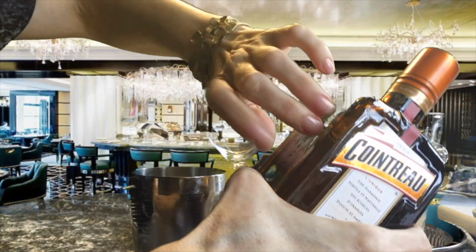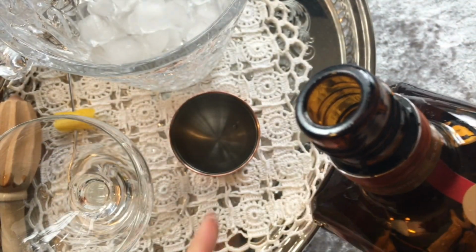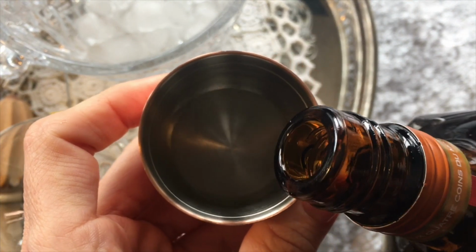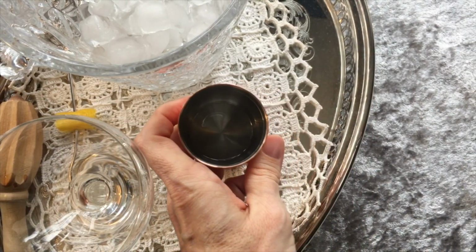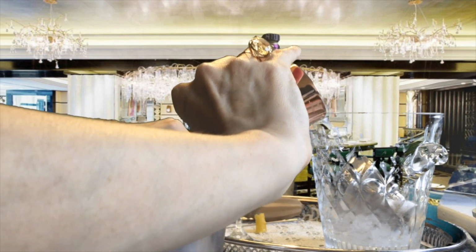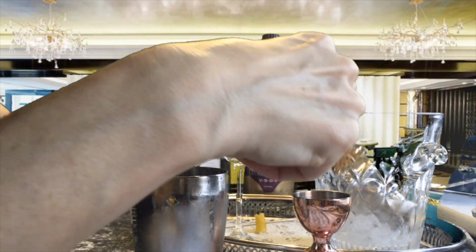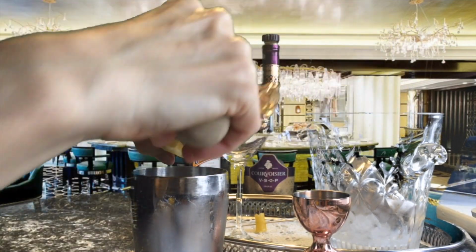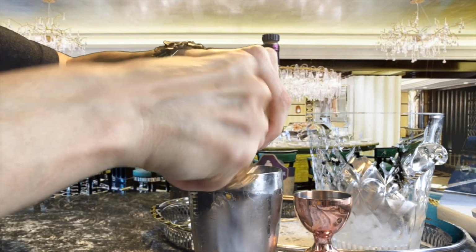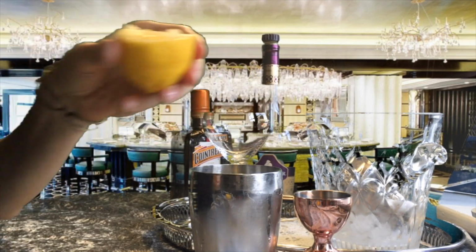And a 1/4 measure of Cointreau. A dribble. Next we need a 1/4 measure of lemon. Now I'm just going to put that straight in the shaker and estimate. And you might like more lemon or less lemon depending on your taste.